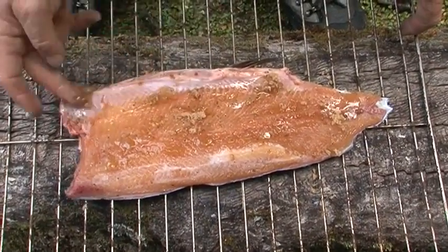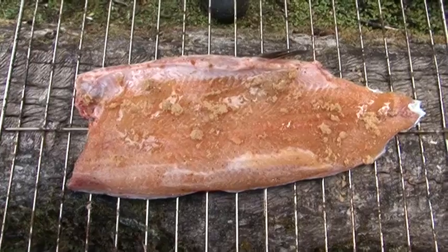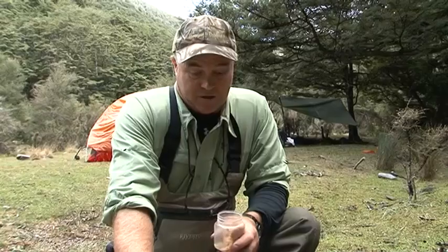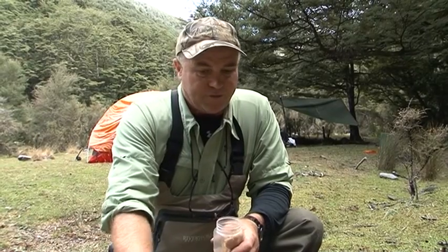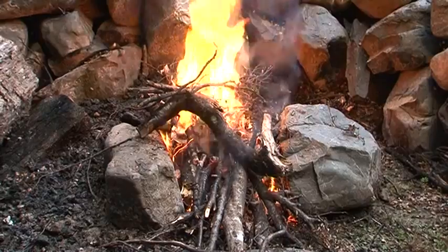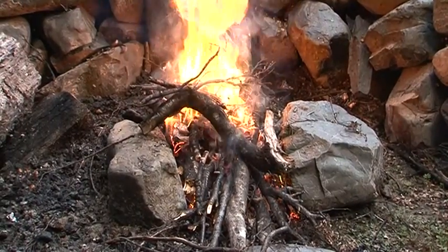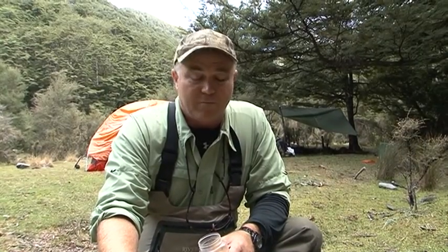I brought this little bit of a grill. It's out of a smoker from home. Weighs nothing, so it's easy to take with you. I've stuffed it down the side of my backpack, wrapped up in a couple of plastic bags. It does the job well. So I prop a couple of rocks up in the fire, let the fire burn down to just embers, and sit that on top. Takes about half an hour, so I'll show you what that looks like later on in the evening when we cook it.